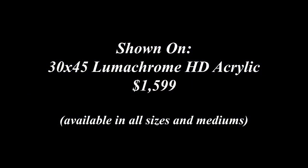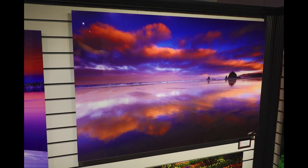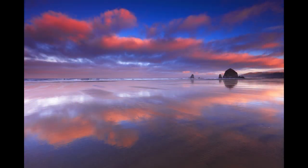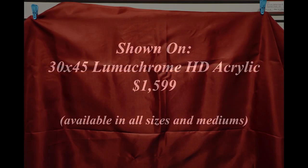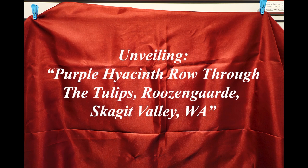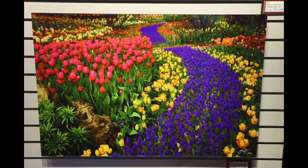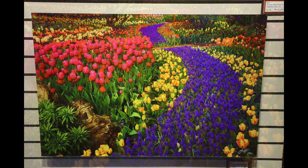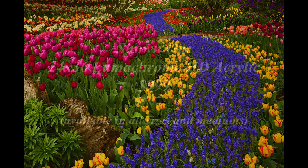Let's unveil sunrise reflections in Haystack Rock right here in beautiful Cannon Beach. Shown on Lumachrome, beautiful morning, peaceful, no one on the beach to capture this reflection. 30 by 45 Lumachrome, $15.99. Keep it going with the purple hyacinth row through those tulips back at the Rosengard Garden. Spring at its best in the beautiful garden. Shown on amazing Lumachrome HD acrylic in a 24 by 36, $9.99.